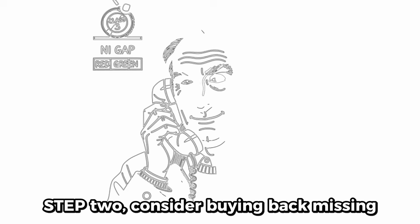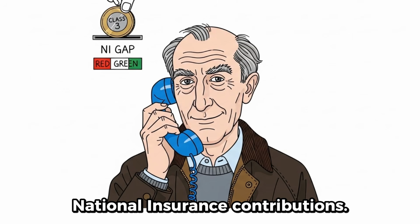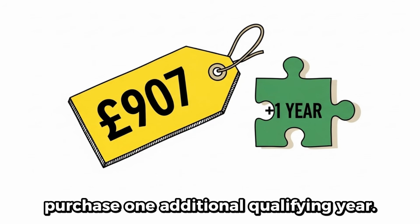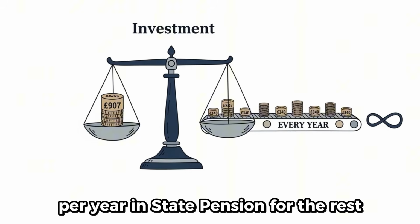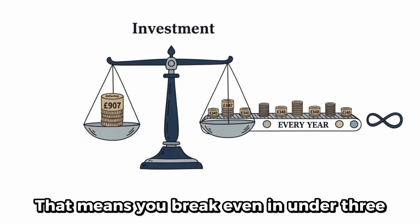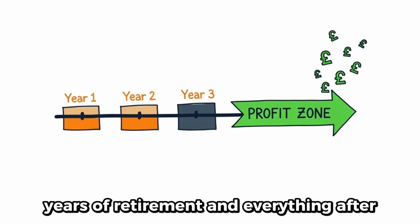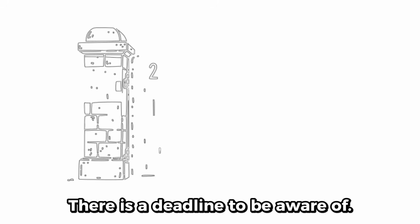Step 2. Consider buying back missing years through voluntary Class 3 national insurance contributions. The current cost is around £907 to purchase one additional qualifying year. In return, you gain roughly £340 more per year in state pension for the rest of your life. That means you break even in under 3 years of retirement, and everything after that is a return on your investment. There is a deadline to be aware of.